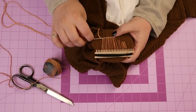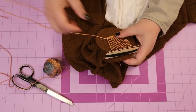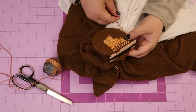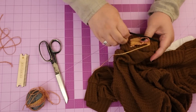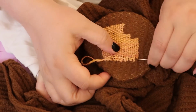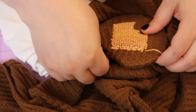Next, I'll work my way up. Simple over-unders will do, and I'll tack down the weft at the end of each pass. After my patch is woven as far as I can go, I'll remove the heddle and do a final row to tack down the loops of warp, and there it is, my fashionable new patched sweater.